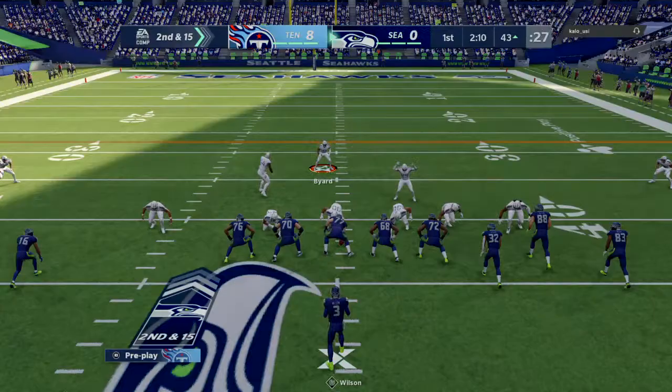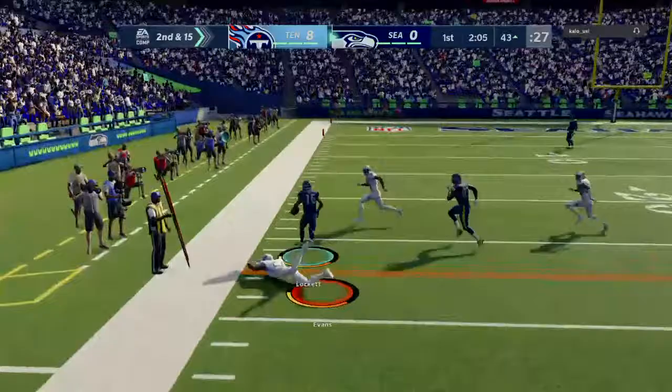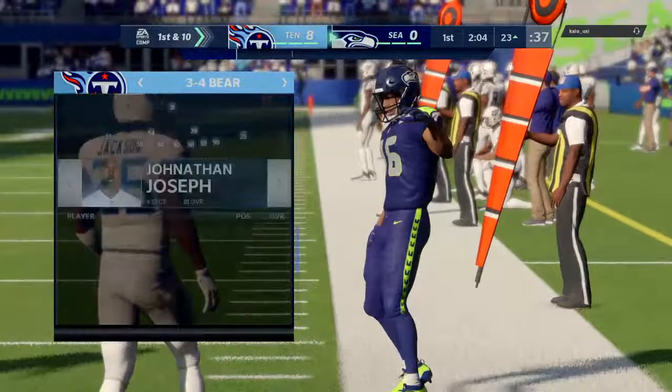From the gun, it's Wilson. Now looks for Lockett once more. This time he's got it. And he takes this just a few yards shy of the red zone before going out. That one good for 20 on the catch and run.